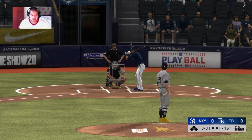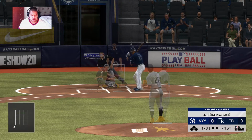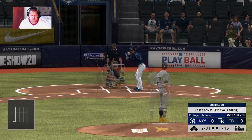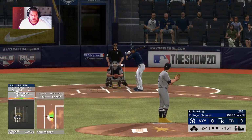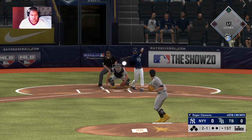Now at the plate, Julio Lugo. He'll lead things off here in the bottom half of the first. And he'll start him with a slider that's taken down and away for ball one. And he watches one miss outside, 2-0 now. Boy, you don't see that very often out of a rookie. That's a 2-0 count, and both of those pitches were really close. This guy has a pretty good eye.